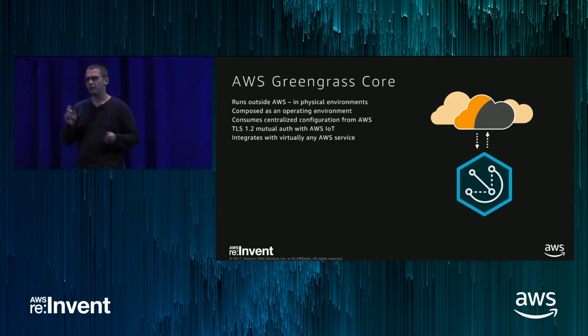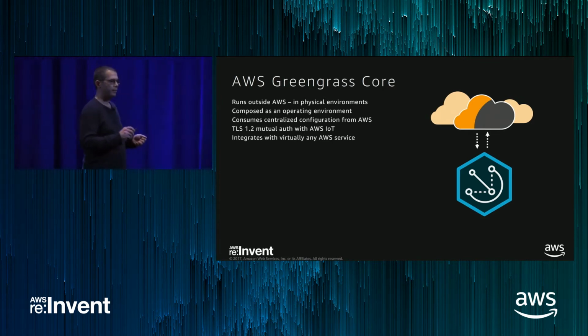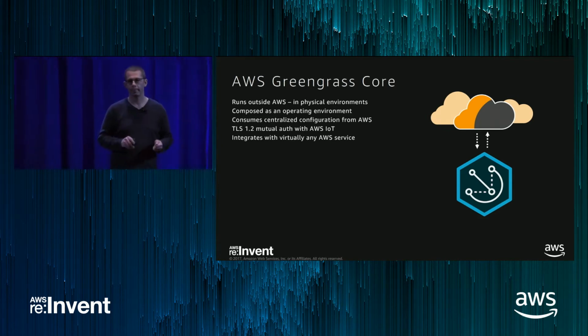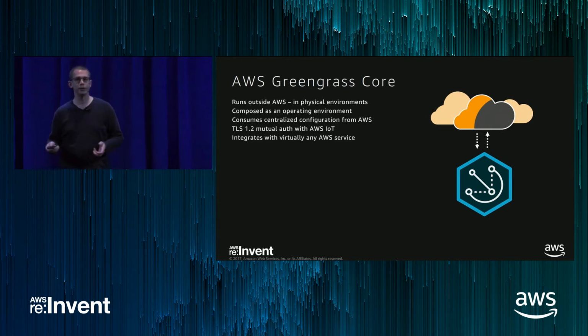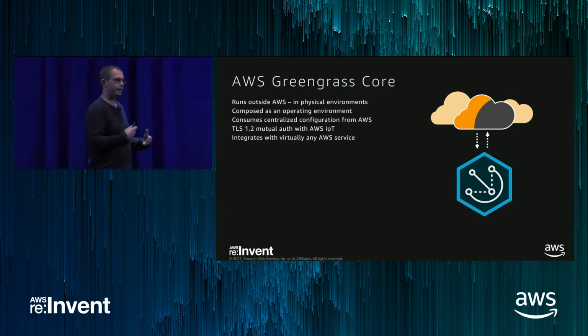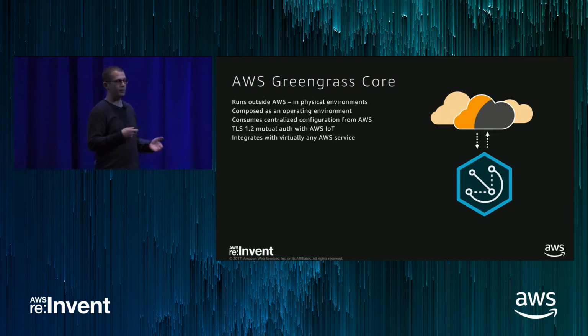But what's cool is that Greengrass doesn't only interoperate with AWS IoT. It can also interoperate with nearly any AWS service. But how does it do that? So it has a special feature called the token exchange service, where you're able to receive an access key and a secret key just like you would using the SDK, but it does it on the fly. And however you configure your IAM role, that will give you access to one or more services that you define. So you have complete control over what your device at the edge can access in the cloud.